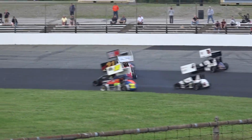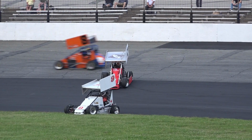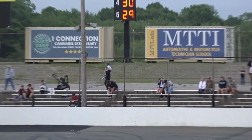Oh, we have a spinner on the front. Right. And then, wow, they just all kind of split it. The only car getting on the brakes heavy and spinning around that just missed Connor Souza in the 35 is Ben Nicotarian in the number 9. Green flag.